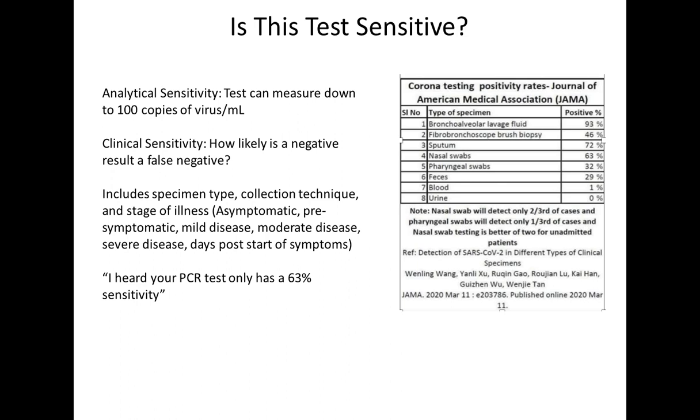Is it an oropharyngeal swab? Is it saliva? Is it mid-turbinate or anterior nares? All of those things depend on how much virus can be collected. In addition, is it a good nasopharyngeal swab? Was it called nasopharyngeal, but the collector didn't go in as far as they could have?